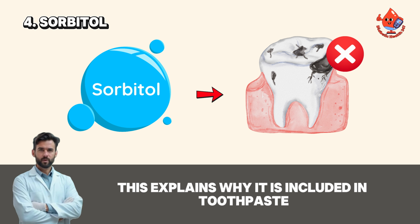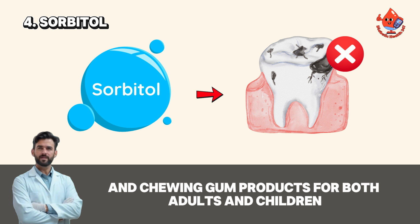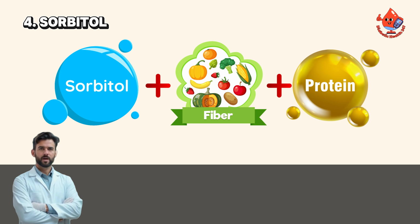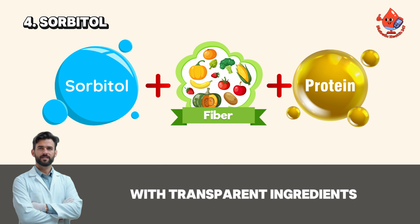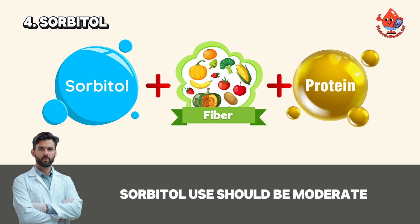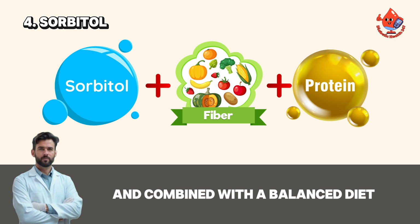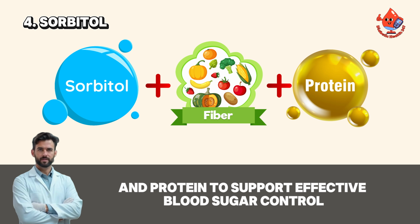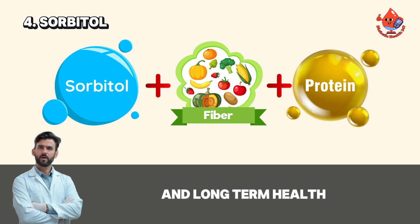This explains why it is included in toothpaste and chewing gum products for both adults and children. However, like any alternative sweetener, users should carefully choose products with transparent ingredients, avoiding harmful additives or overly artificial sweetness. Sorbitol use should be moderate and combined with a balanced diet, rich in green vegetables, fiber, and protein to support effective blood sugar control and long-term health.